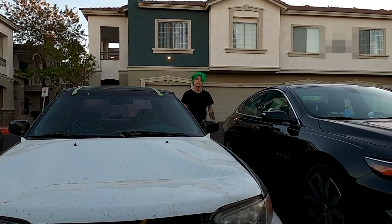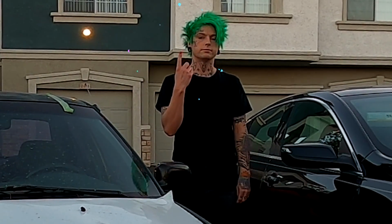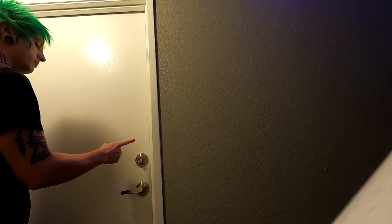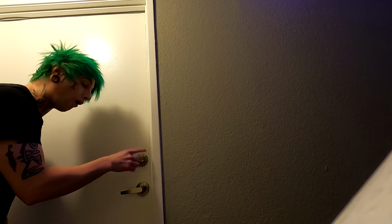What if you could get a computer chip installed under a fake fingernail that allowed you to start cars and unlock doors? Well, now you can.